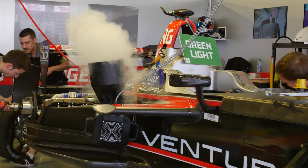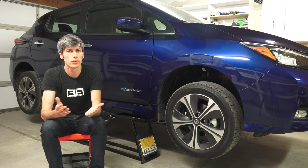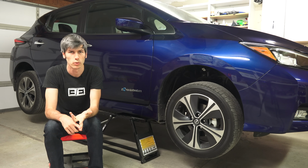So what actually happens with these worn-out batteries? Well, we're going to take a look at both road cars as well as race cars and talk about what Formula E plans to do with their old batteries as well. The best case scenario for an old battery is for it to be reused. It's the least energy intensive and the most economical solution.